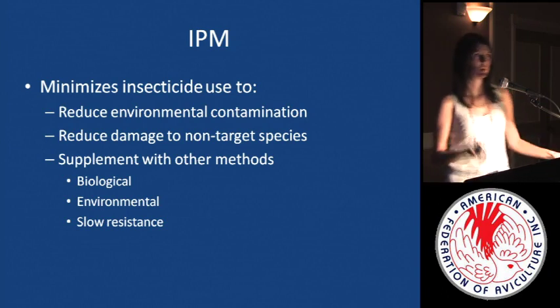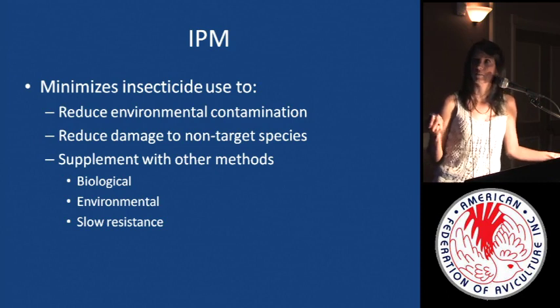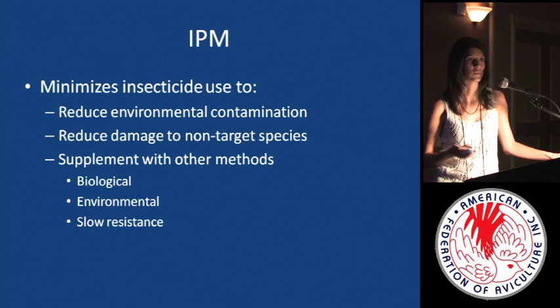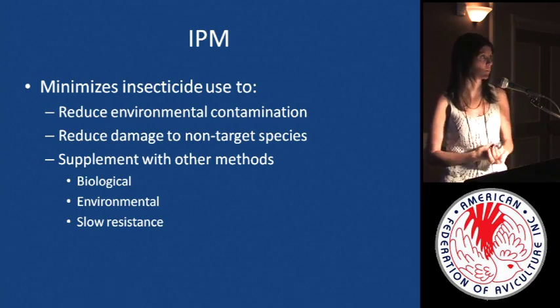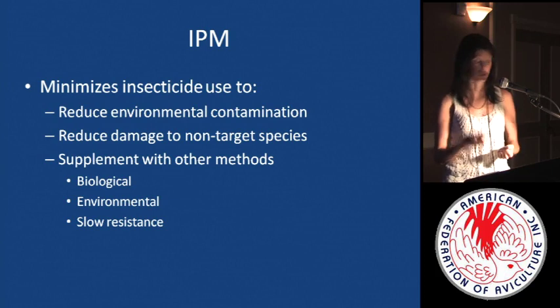Also, I used to do a lot of work with antibiotic resistance. Insecticide resistance is almost as rampant as antibiotic resistance. A lot of pests, especially mites, are becoming resistant to almost all of our insecticides. So by reducing the use of insecticides and supplementing it with other things, we can hopefully slow that resistance down.